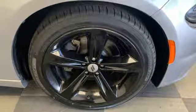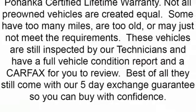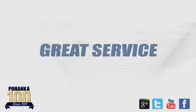Dodge doesn't do middle of the road. Leave average in the dust. Experience it for yourself today.